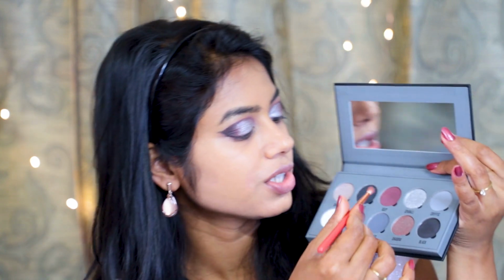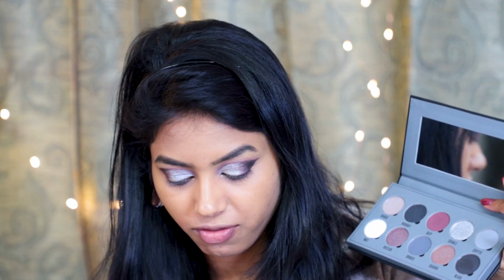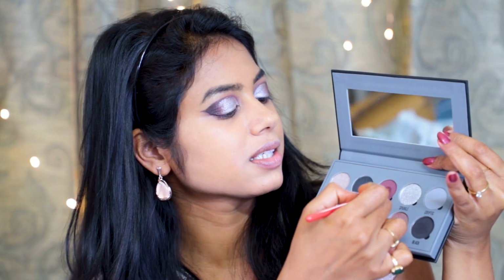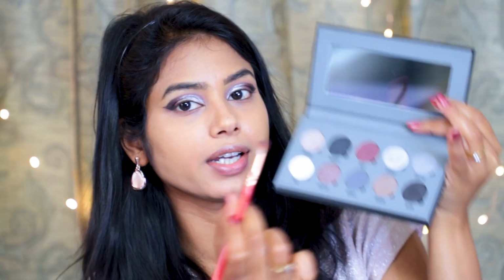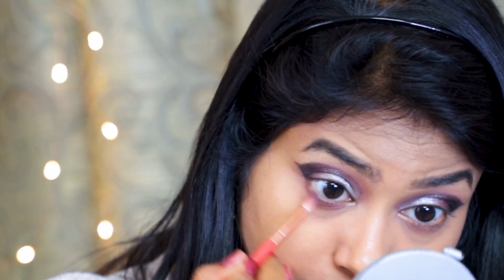So the upper eyelid is done, and let's move quickly into the lower eyelids. What I did was I applied this brown shade as a transition shade. Now I'm going to deepen it a bit. Probably I would be taking a flat brush. Maybe this brush will suffice for it. And I would be darkening or deepening this lower lid space area.